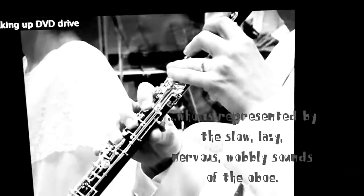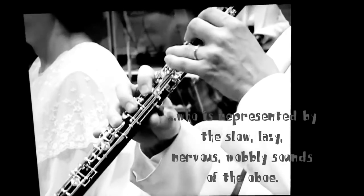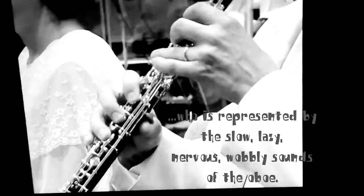The oboe is a long, thin instrument that you play by blowing with great force across two tiny reeds and pressing buttons at the same time. It provides a lazy, nervous sound, which makes it the perfect instrument to represent a waddling duck.